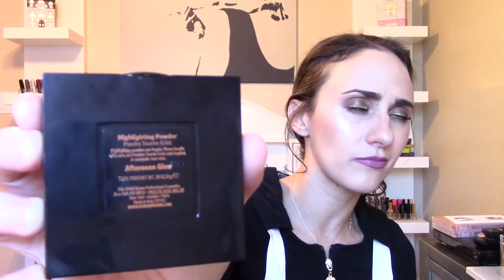Number 3 is the Bobbi Brown Highlight. This was limited edition, but not only is it in my top 5, but there are also a couple of comparables that you could pick up. The consistency is very comparable to what's out there right now by Bobbi Brown, but this one is in the shade Afternoon Glow, and it was released about 4 or 5 months ago. And it's very, very stunning.